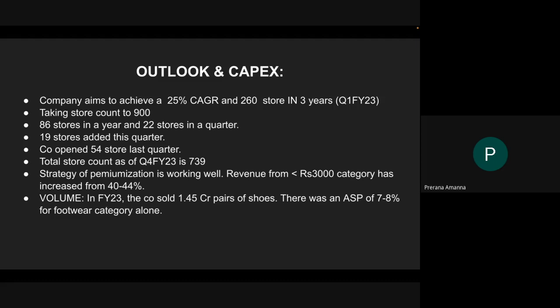अगर आप 260 stores 3 years में add कर रहे हैं, तो एक साल में आपको 86 stores add करना पड़ेगा, right? अगर 86 stores आप साल में add कर रहे हैं, 86 divided by 4 is 22. So you will be adding 22 stores in a quarter. So this is again a rough calculation, right? 22 stores in a quarter. So this has to be the store plan.